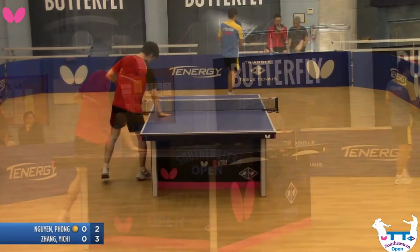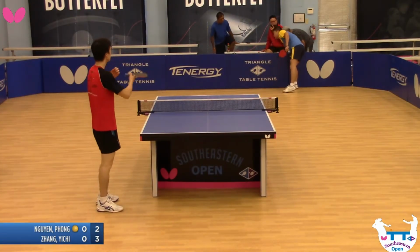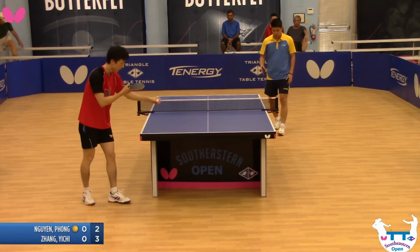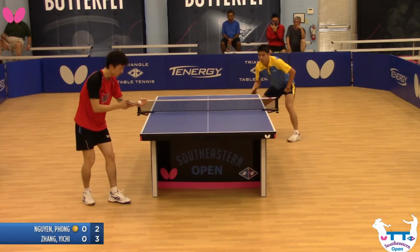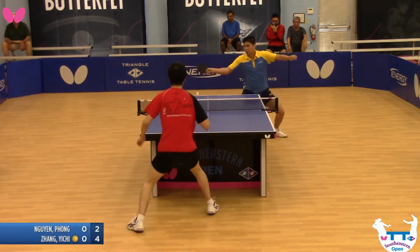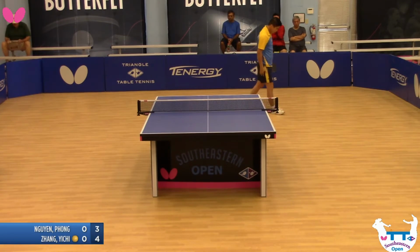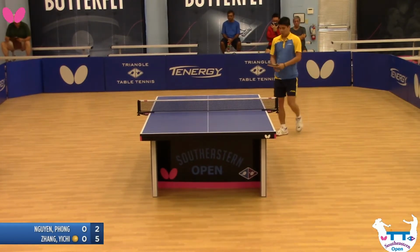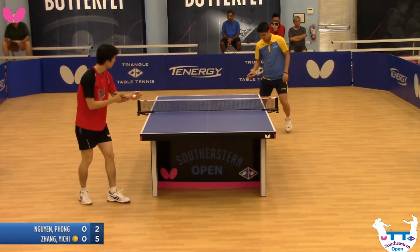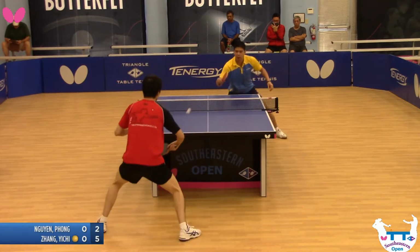Zhang plays so hard though. When I mean hard, I mean he plays very quickly. And the pace can be tough for someone like Phong who wants to block. Also 3 out of 5.